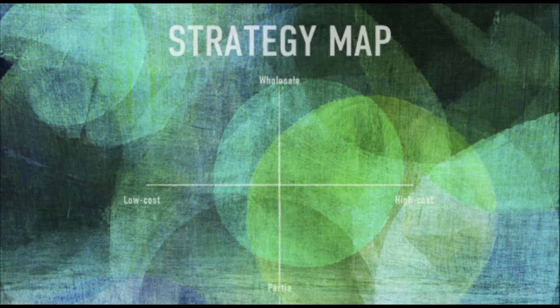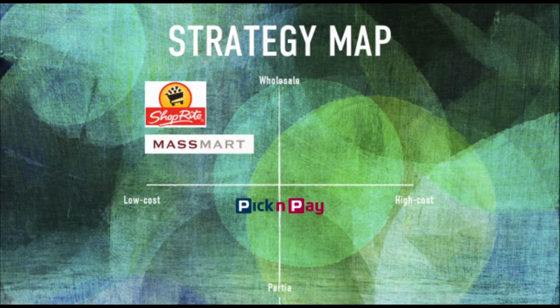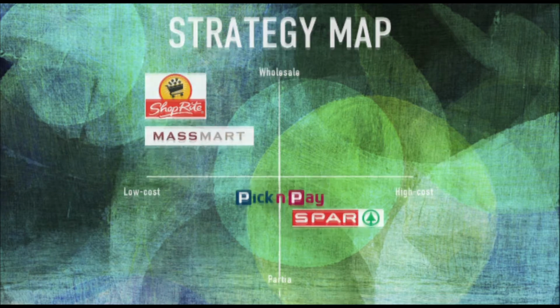In this strategy map, we can see the difference with how Massmart has positioned itself against its competitors. The x-axis shows the spread of costs, while the y-axis shows the spread of quantified goods. ShopRite has the largest market share on the top left, followed by Pick n Pay, which is in second place, that focuses on non-wholesale goods. The third largest in terms of market share is Massmart, which is currently behind their main competitor ShopRite. Spar has the smallest market share, as they are focused on partial sales at mid-tier pricing that differentiates them directly from ShopRite and Massmart.